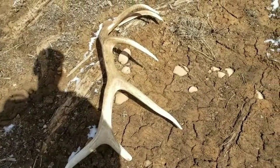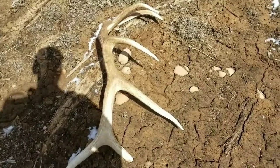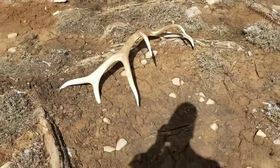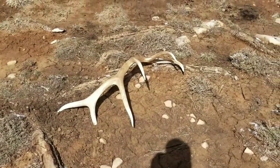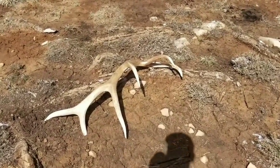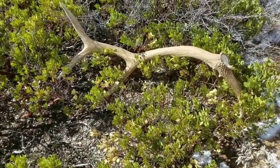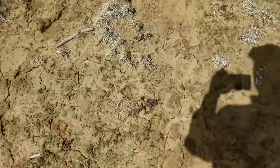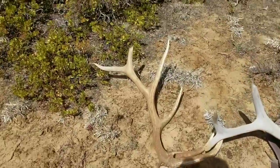Maybe the same bull. I don't know. I'll have to look. This is a sweet bull. Let me get set up and I'll take some video as I pick up the other one. Let me get this one for now. Alright, I'm going to pick this one up, but that one is a right side. And that one that I just carried over here is a left side.